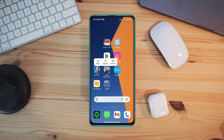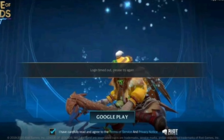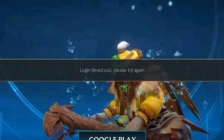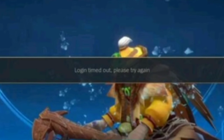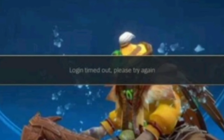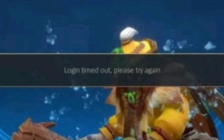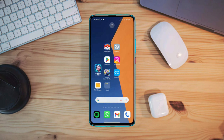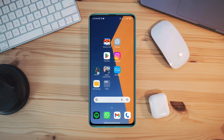Opening the League of Legends Wild Rift, many users keep getting login timeout. Please try again and show an error code 100034. Now, if you have the same problem on your League of Legends Wild Rift game, follow only these 3 advanced processes to fix it.